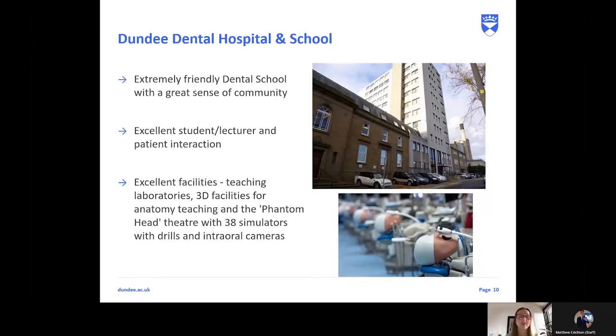It's an extremely friendly dental school. The staff and students all pretty much know each other very well. It's not the largest dental school in the country, but we pride ourselves on the sense of community that we have because of that. You're never far from a friendly face and someone that you know that can support you should you need it. A lot of staff in the dental school are ex-students, and that's testament to the fact that they have had such a fantastic time as a student and wanted to come back to the dental school to teach, and I'm one of those.